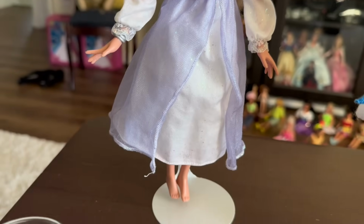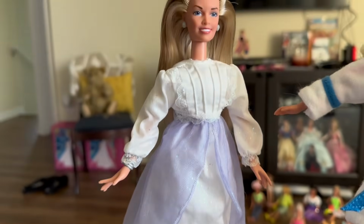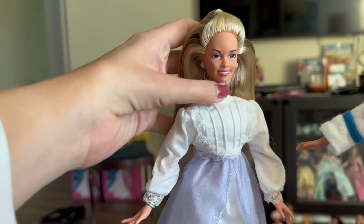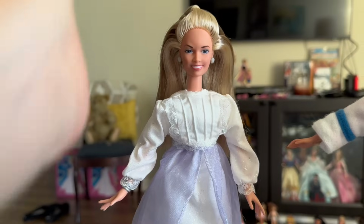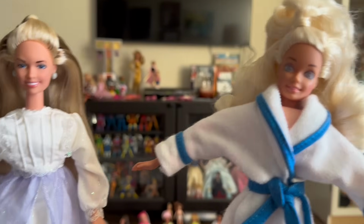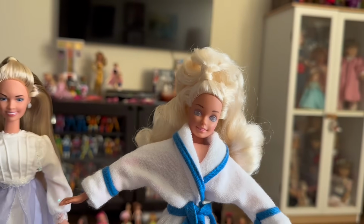I wish her legs were just a little bit longer. I feel like that's the problem, but that's okay. Again, like I said, she's got that squishy soft body, so you could cuddle with her and whatnot. So we have Bedtime Barbie. Now she's not in her original outfit.